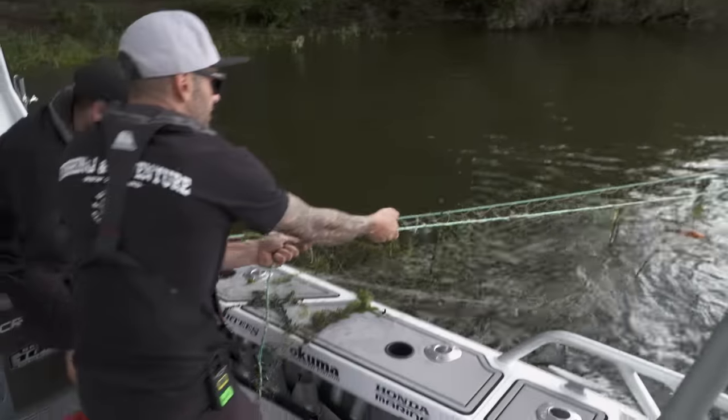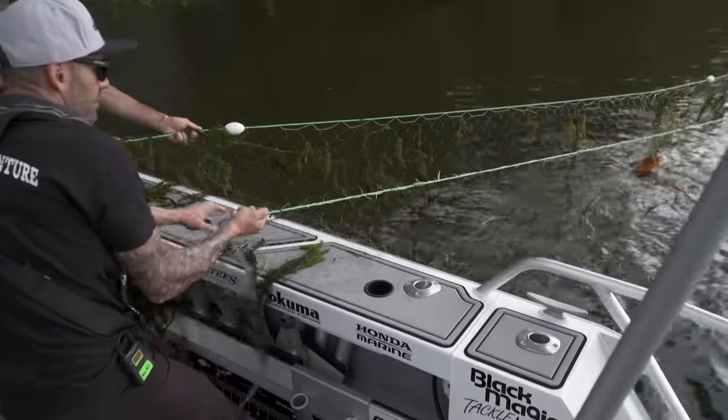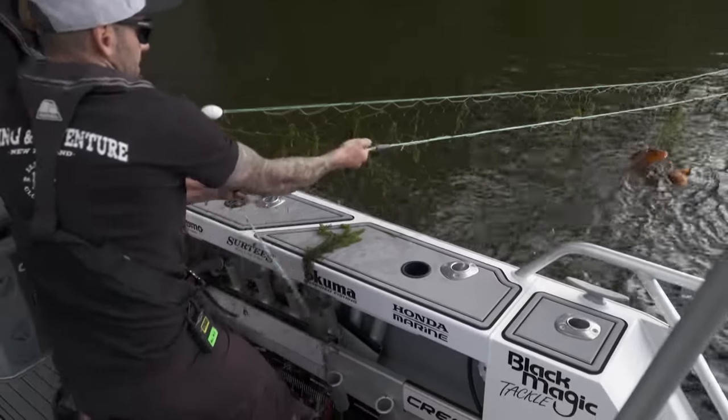Oh, a couple of koi. Couple of koi. We knew we were going to get some of those. We've got a little bit of bait. A bit of burley.